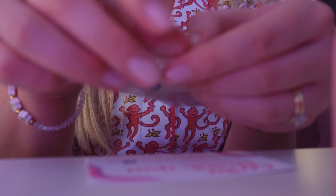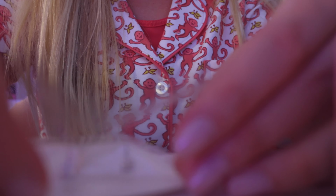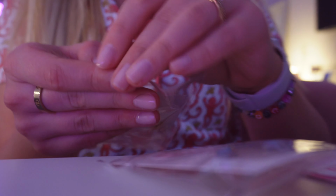We have the little plasticies. Oh my gosh, these are so cute. Got two more. It's stuck to my finger. Okay, there we go.